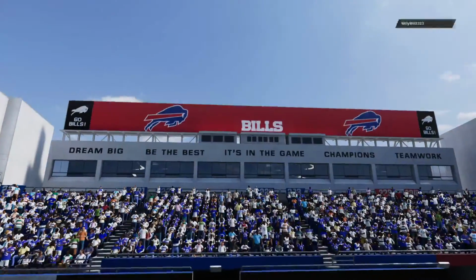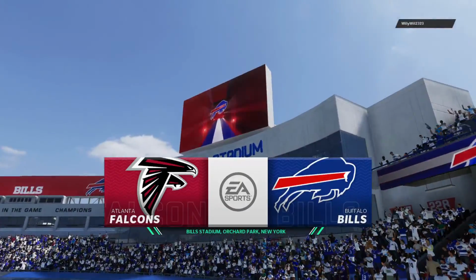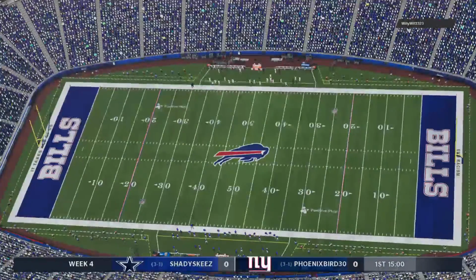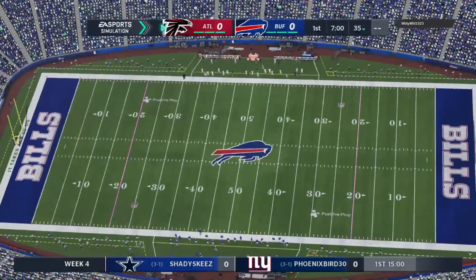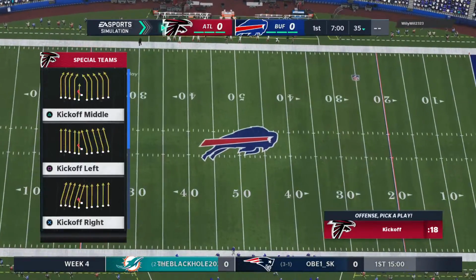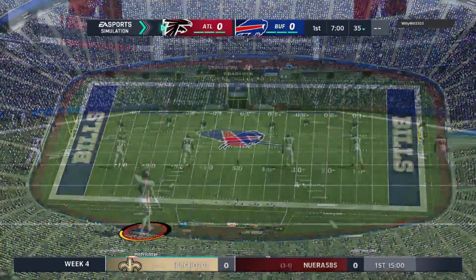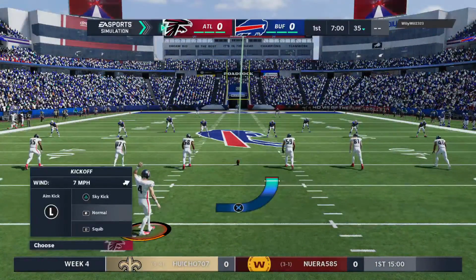Autumn has come to upstate New York, and we find ourselves at Bill Stadium in Orchard Park. The scene a few moments ago, here it is. It's unlike any other in sport as both teams made their way out of the tunnel. These folks are fired up as their guys are ready to do battle between the Atlanta Falcons and the Buffalo Bills.